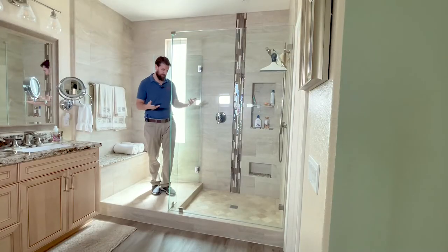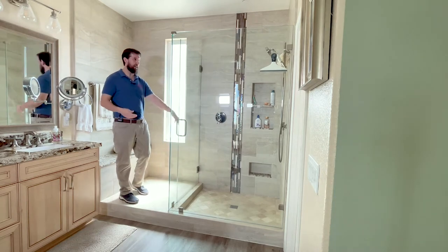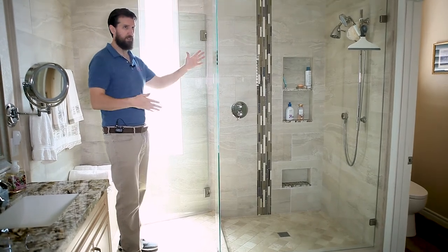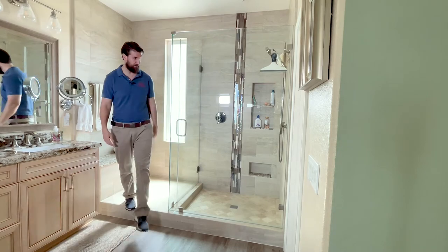And then of course we did the glass enclosure with a door. And that's just kind of nice. It traps in a little more of the heat. If we didn't have this panel here, you would feel a little bit more of the ambient air that's running around your house.